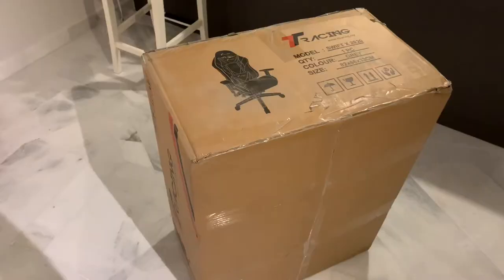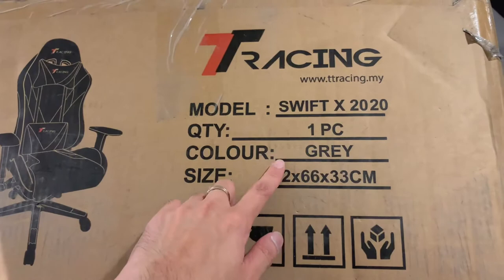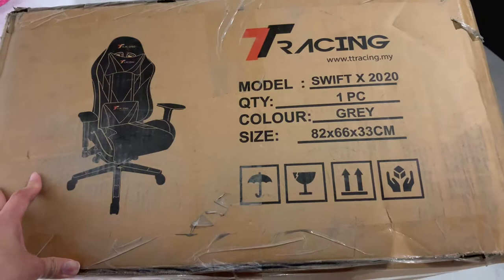Hello, yes, this is actually what I've gotten, the TT Racing gaming chair. The model is the Swift X 2020. I got the grey colour one, which I feel is not too striking, while at the same time has a little bit of colour tone to it. I got this for 571 ringgit with a 6-month installment, so it's not that bad. Every month is less than 100 ringgit, for something I hope is comfortable.